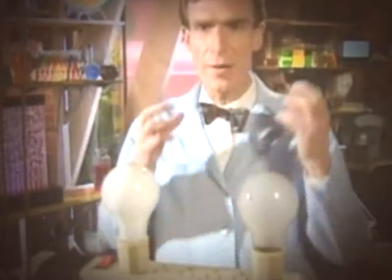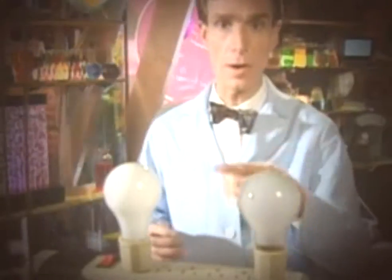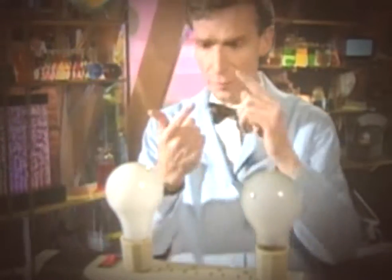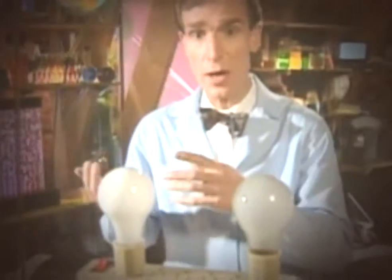Now, the number of electrons that's flowing through a wire we call amperage, or just amps. Amps are like the amount of water that's coming out of a drinking fountain. The more amps, the more electrons. So in electricity, we end up with two things: voltage, or volts, and amperage, or amps. Volts and amps. The same way with water, we end up with pressure and flow.